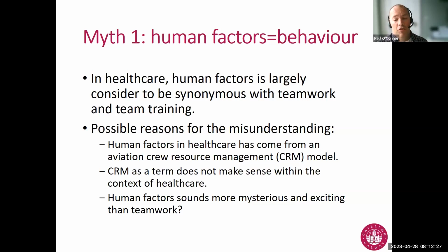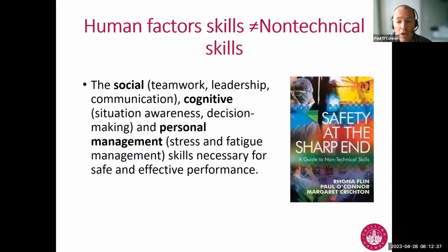So there's been this gravitation to it, and what healthcare practitioners are often talking about when they're talking about human factors is actually non-technical skills. Non-technical skills are the social, cognitive, and personal management skills that are necessary for safe and effective performance. So things like teamwork, leadership, situation awareness, decision-making, managing stress and fatigue.